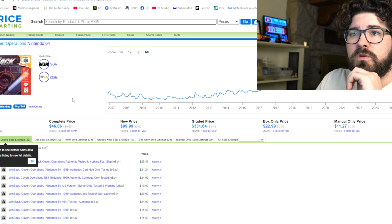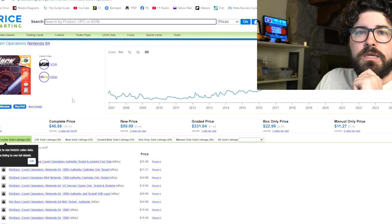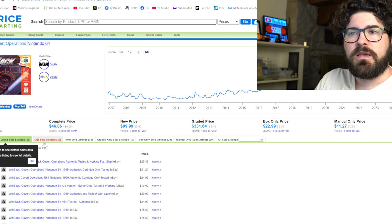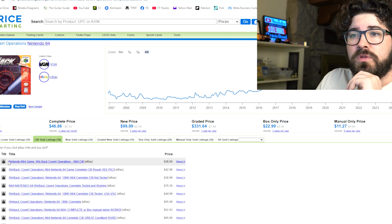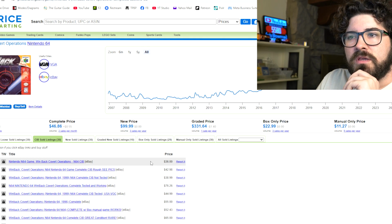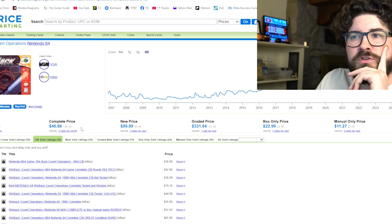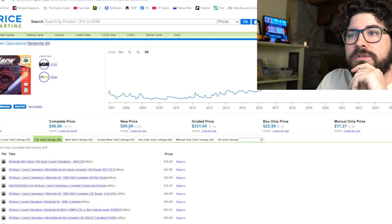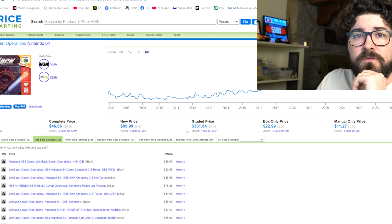PriceCharting is your go-to place if you want to know how much games are going for with a combination of sites like this for complete in box. It looks like the most recent that this was sold was the 17th of January in 2025, and it sold complete in box for $36. And right here you can see the average prices for all this stuff, from just the loose cartridge, complete in box, brand new, never been opened, graded for some reason.